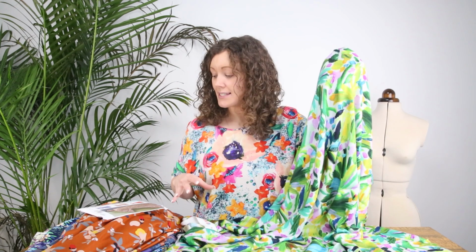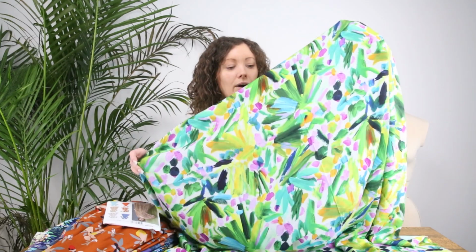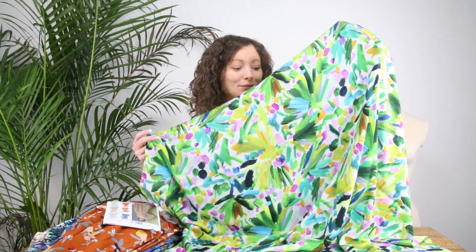The pattern does have quite a lot of breaks in the seam lines, both in the bodice and the skirt, and that's another reason why I went for this print, because it's just so abstract and all over that, whatever you made in this, you wouldn't pattern match it. So it's not going to matter at all that there are lots of seam lines that break up the print, because that's not going to spoil the print of this fabric at all.